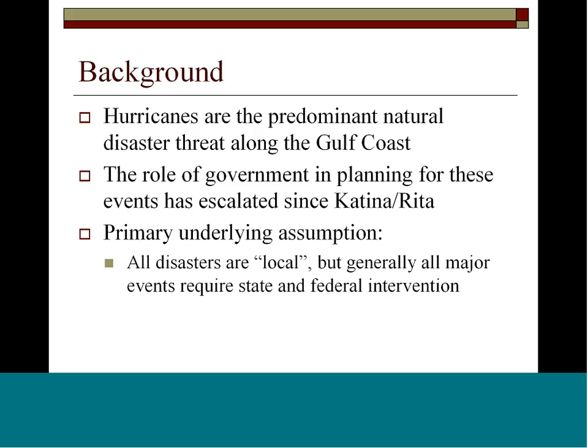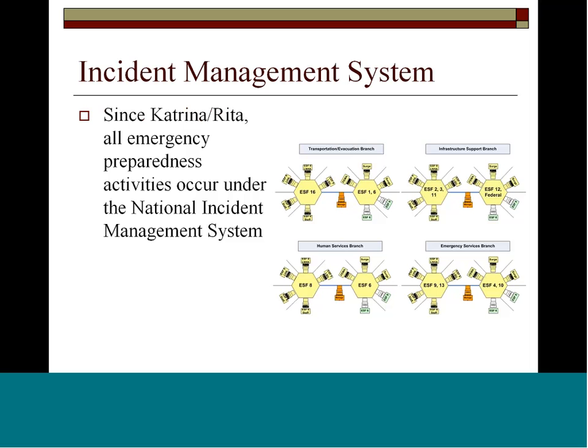There's an underlying assumption in emergency management, kind of the mantra across the country, that all disasters are local. And much of the planning to respond to a disaster should be local, but in events like hurricanes, and particularly major hurricanes, generally the state and or the federal government's going to have to get involved. And that's essentially what happened with the last 4 major storms that have hit Louisiana in the past 3 or 4 years. A little background about where we fit in all of this.